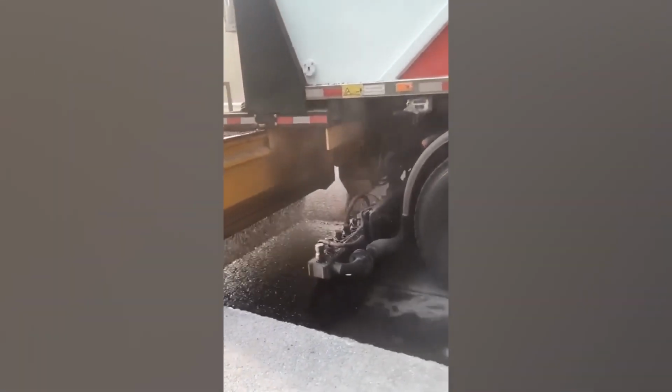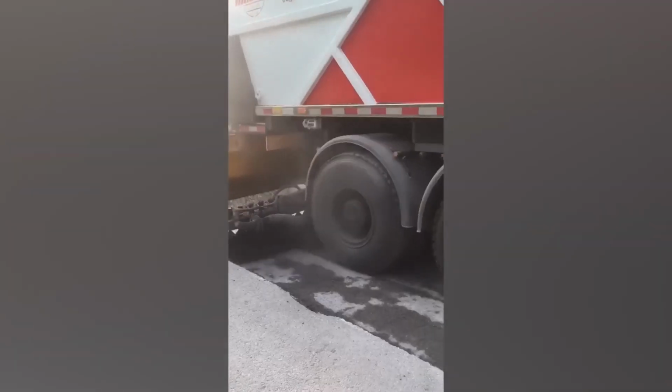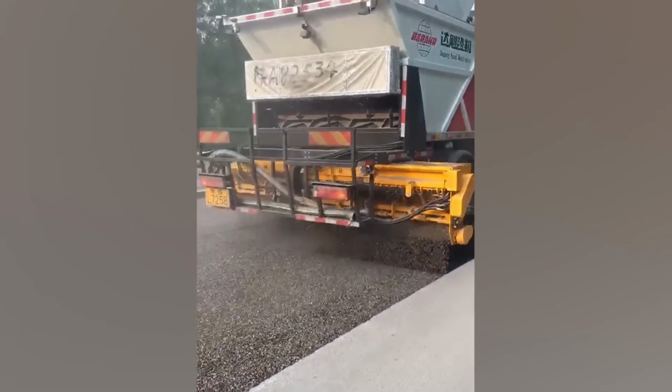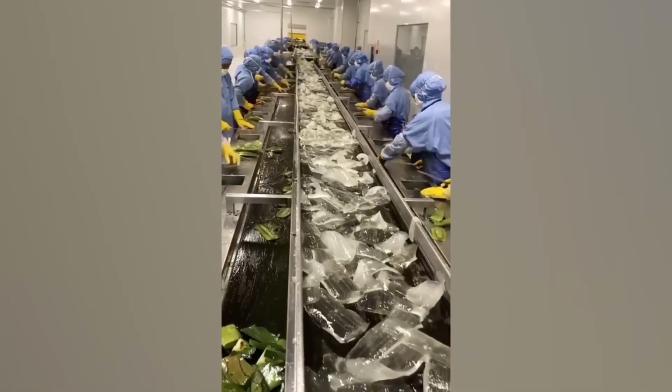This truck does the job of two when it comes to road repair. One section drops the hot molten tar while the rear lays down fresh gravel to make a brand new asphalt street in just minutes. This aloe vera processing plant turns the beloved succulent into a soothing skin cream.